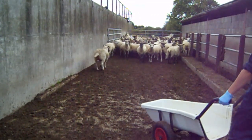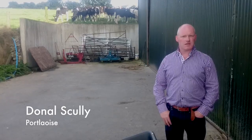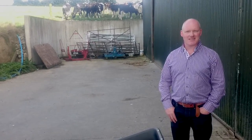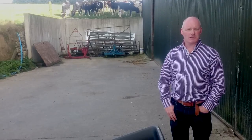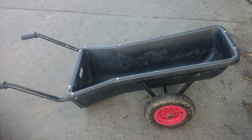Purchased this calf barrow from Thomas Kenny here 3 years ago in 2013. Extremely happy with the barrow. It's still working perfectly, as you can see. It's given me absolutely no hassle, and there's hundreds of calves been moved with it.